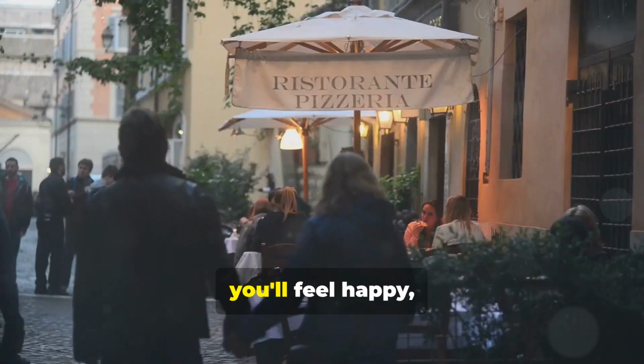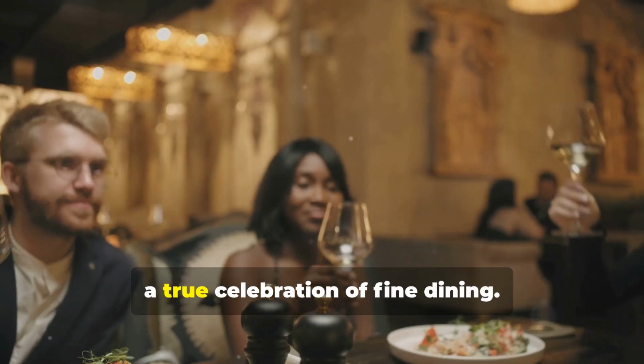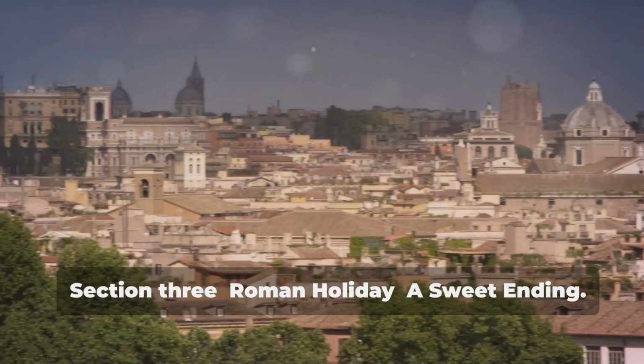Leaving the restaurant, you'll feel happy, not just from the tasty food, but from the whole experience, a true celebration of fine dining.